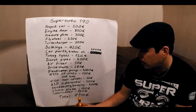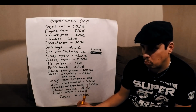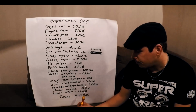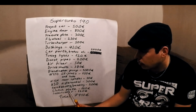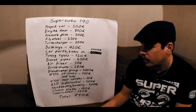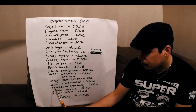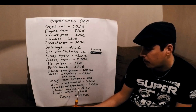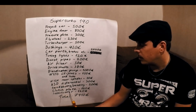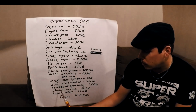But I have seen them between 100 to up to 500 or 600 euros. But I think a good price for a used ASD differential is about 300 euros in good condition. And then all the sandblasting and painting of the suspension parts is about 200 euros, depending on who does it and which quality.